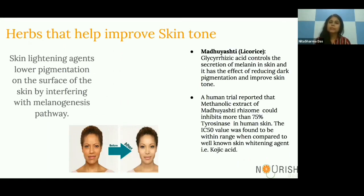So one of the herbs to improve skin tone is madhyushti, or licorice. Glycyrrhizic acid is present in this herb, which reduces pigmentation and improves your skin tone. This is not only theoretical information. Research also gives evidence behind this statement. A human trial reported that a methanolic extract of madhyushti rhizome could inhibit more than 75% of tyrosinase in human skin.